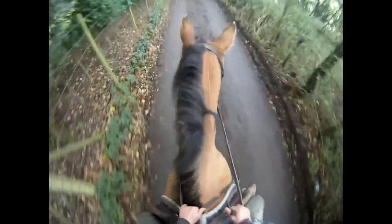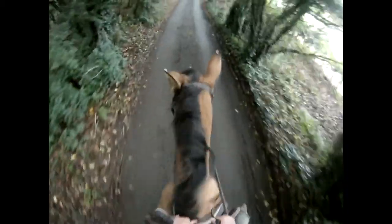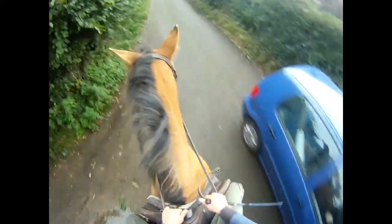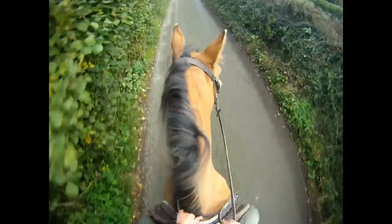Here's a nice kind driver, he's reversing all the way back. We could have gone off into the woods, but never mind. I don't know how many miles we trot. It must be a good 6 miles. Thank you. A nice young man.